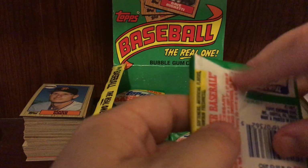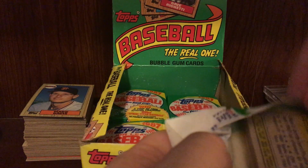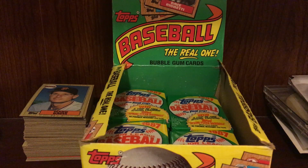I'd like to maybe get close to putting a set together of these one day. Let's see, Donnie Baseball on the back there. Some wax stains.